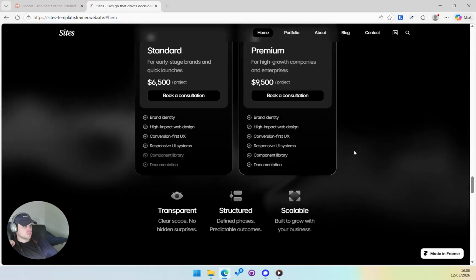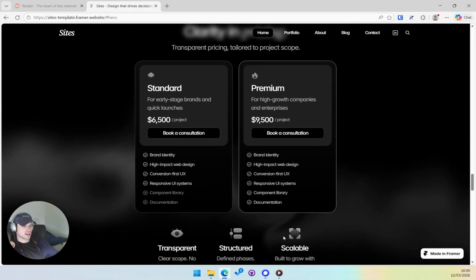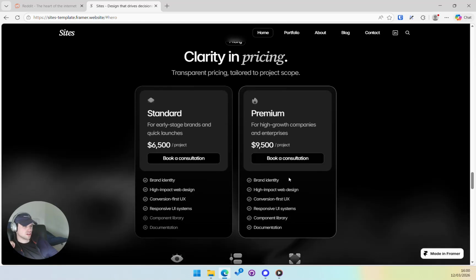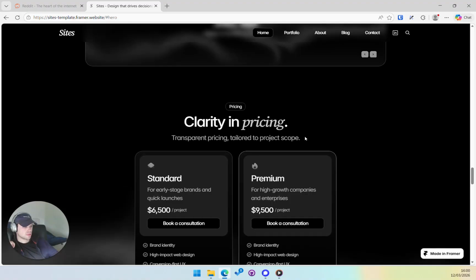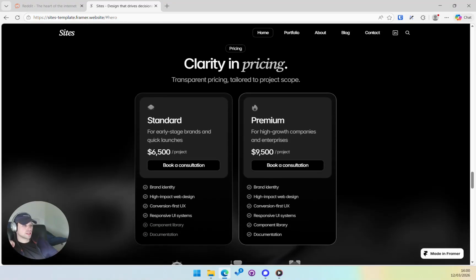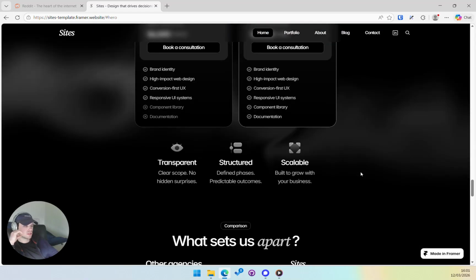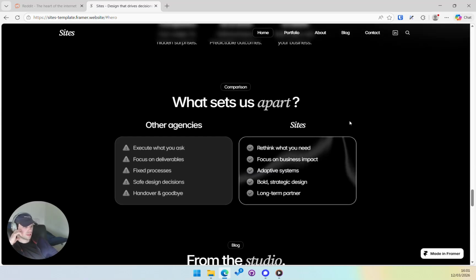Pricing section. I wouldn't put this here because these are objection busters, right? I wouldn't put it in the pricing section because it's not something that is done. But I do like the pricing cards. Maybe give more spacing. I think it needs a bit more spacing because your entire design is quite cramped, in my opinion. Okay, next section, comparison.